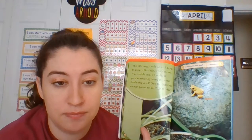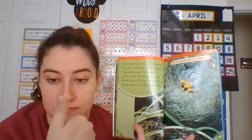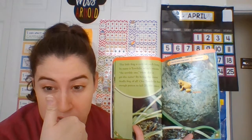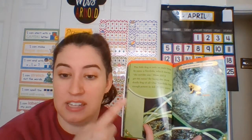So that little frog, see my thumb? My thumb is about 1 inch wide. That frog is as big as Mrs. Arnold's thumb. He will not be as big as your thumb because you have little thumbs still. Go look at Mommy's or Daddy's or someone else's thumb. That's how big he is. So he's small, but he can kill 20,000 mice. He has that much poison inside him. What color is he? Yellow. Should you touch a yellow frog? Oh no.